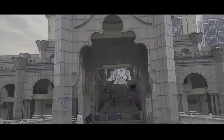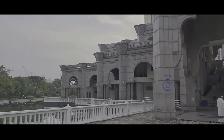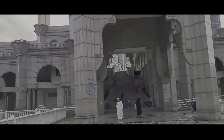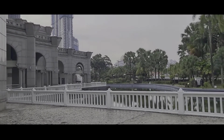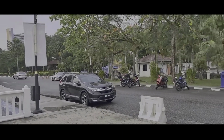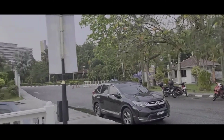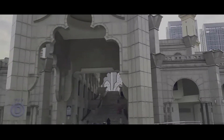This is Federal Territory Mosque, Masjid Wilayah. MashaAllah. This is a beauty. This is the surrounding. If you see the map of the mosque, this map is big. I mean, in the map it shows it's a big mosque.